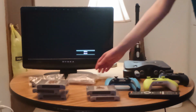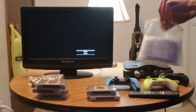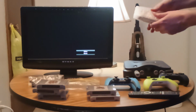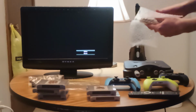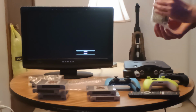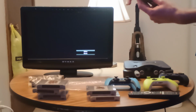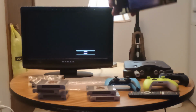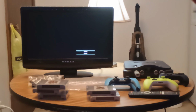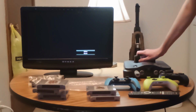Now let's try out something special. This costs almost as much as this, but yeah, still cheaper than one of its competitors. This is the Summer Kart 64 Flash Kart. You can play N64 games from a micro SD card. Let's go ahead and pop it in.